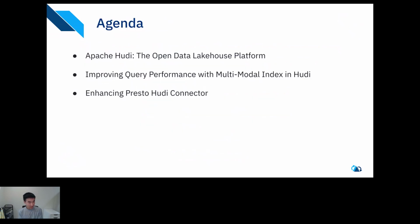So in today's talk, I'm first going to have a brief introduction of Apache Hudi, the open data lakehouse platform. And then I'm going to talk about how Hudi improves query performance with multi-modal index. And before concluding the talk, I'm going to talk about how we enhance the Presto Hudi connector and what's the future for Hudi with Presto.